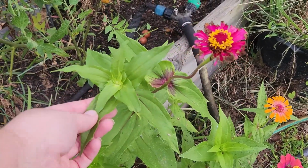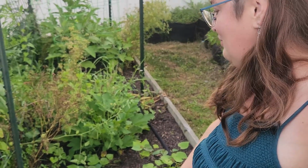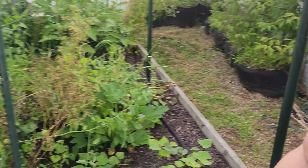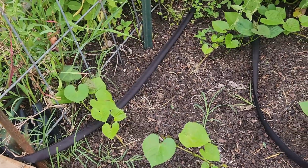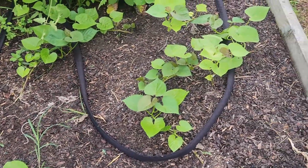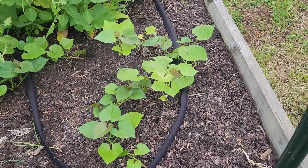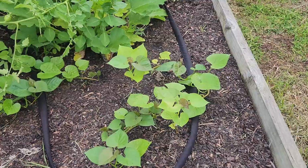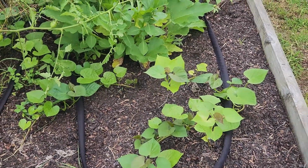It's getting more buds. In the last garden tour, I'm pretty sure I showed you guys that I had planted sweet potatoes, and they are looking really good. Last year, I had so much trouble getting my sweet potatoes to take because it was so dry, but this wet year has really helped, and they have grown, they've gotten new leaves, so I think we're going to have a great sweet potato year.